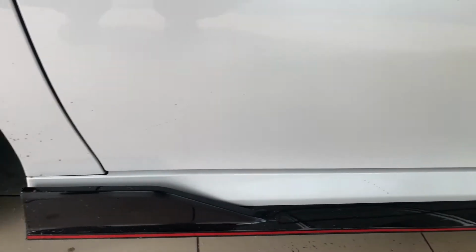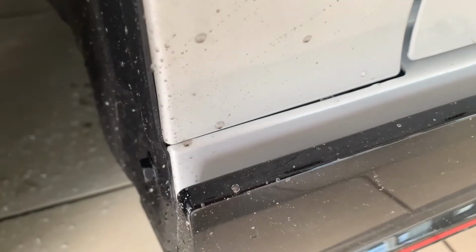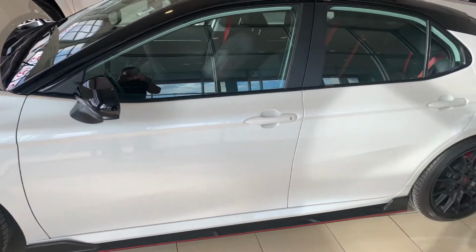This truly is an aero kit because air can get in between the rocker panel, as you can see here, and the side skirt. So it gives you better aerodynamics and better downforce while you're driving.